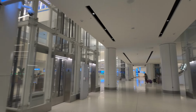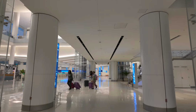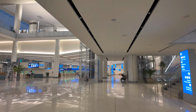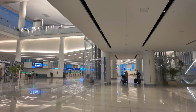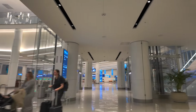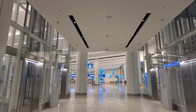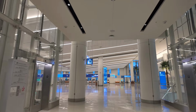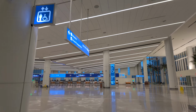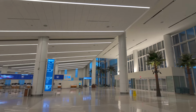So we have made it over here to Terminal C. Terminal C actually has two sections. They do have flights that go out of here, and then on the other side of the parking deck in Terminal C is where they have the Brightline that goes out. This is their newest terminal, which is really nice. It'd be nice if they updated the other two terminals to look like this. But we've got to head up and over to where the Brightline leaves out of.